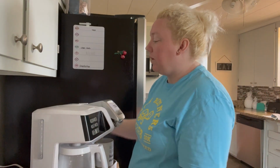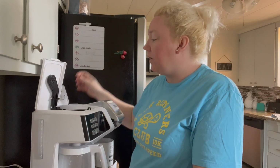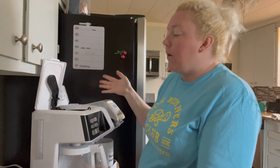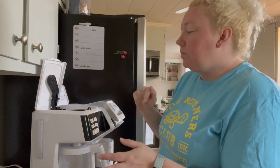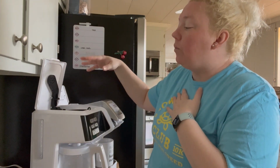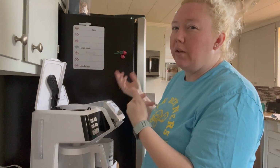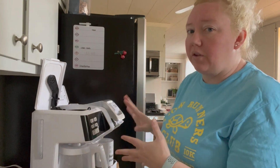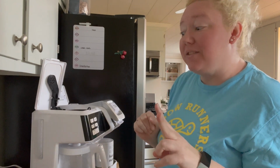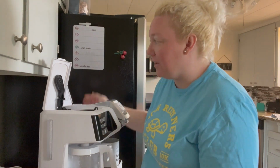But basically, I want to clean both sides, and the way that I've always done my coffee maker is that I fill each of these halfway with just distilled white vinegar. I run that completely through, and then I'll put the vinegar back in the backside, run it again, but I fill the rest of it with water, and then once that's been run through, I just do water 2 or 3 times on each side to flush any vinegar out, because 1, I hate the smell of vinegar, and 2, I don't like the taste of it, so I want to make sure it's super duper rinsed out before I make coffee again.